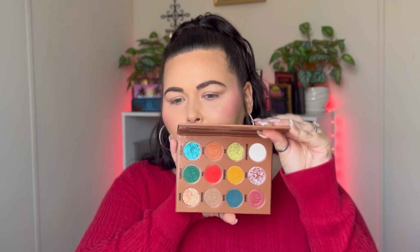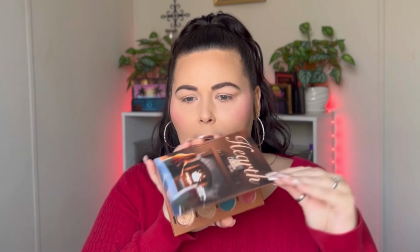So the star of the show, we got the Chantico Beauty Hearth Palette, and I mean, she is gorgeous. I absolutely love the color story in here. The packaging is so cute as well.